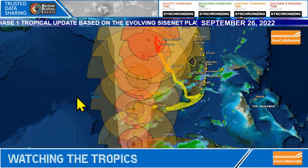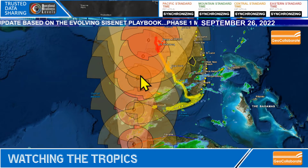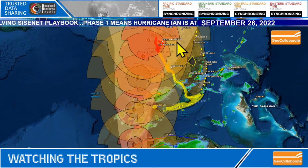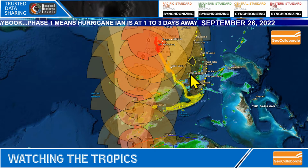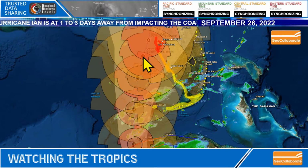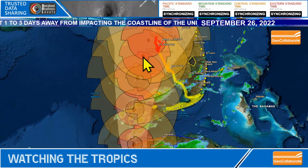See how the wind field expands as the storm moves to the north. So we're talking the Category 4 storm here. This is how far out the tropical storm force winds will extend, all the way to Lake Okeechobee almost, when the storm is well offshore. Now watch when the storm becomes forecast Category 3.